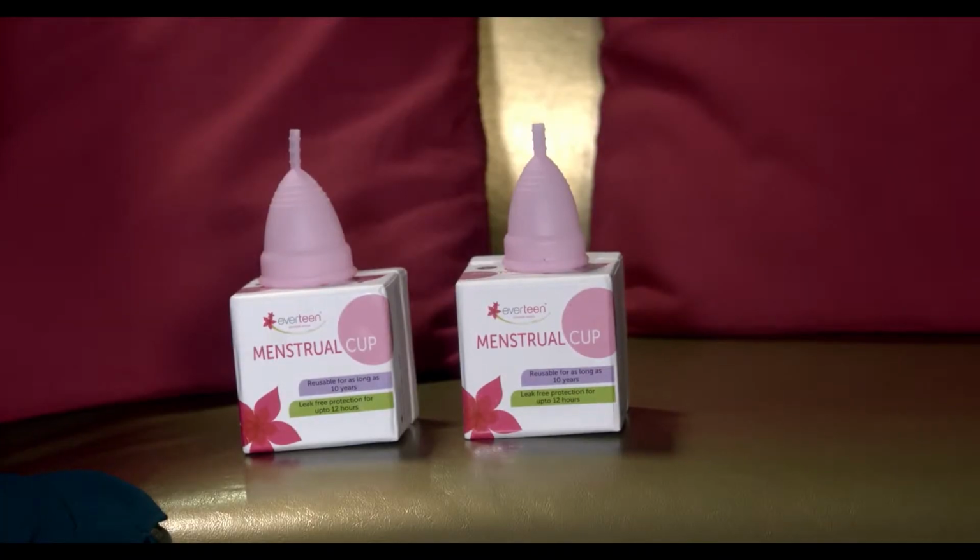Now, let's understand the benefits of using menstrual cups. Totally safe. Menstrual cups have no fibers or chemicals that can cause an allergic reaction or sensitivity. With menstrual cups, you will have no more odor, rashes or itching with your periods. The best travel buddy. Menstrual cups are travel friendly and you do not have to worry about changing them too often like sanitary pads or cloth pads.